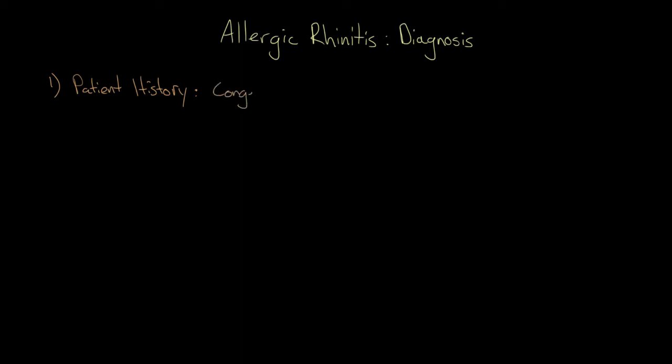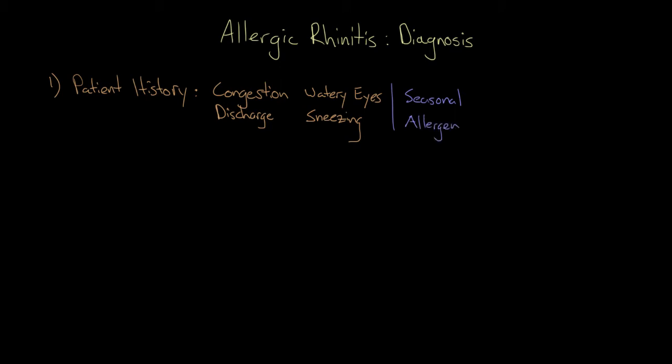For example, if they have nasal congestion, if they have nasal discharge, if they have watery, itchy eyes, if they have sneezing. It becomes even easier if you can show that those symptoms are seasonal, or a person actually can show that they react to a specific allergen. In these situations, allergic rhinitis is easy to diagnose, and oftentimes will be treated successfully from this point on.